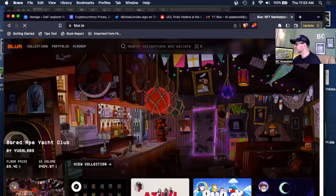Now, I logged into it. I can show you guys this in a second. In fact, why don't we take a look at it? Why don't we take a look at the NFT platform, because I think it's pretty cool. So this is the Blur NFT platform. I'm immediately struck by, this is just a really cool looking website. I like how they have this design.